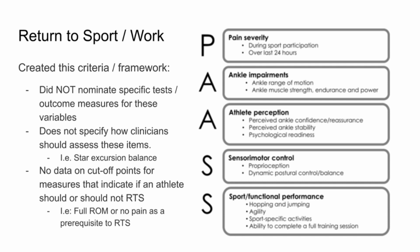The S was sensor and motor control. So is their proprioception returned? Do they now have better dynamic postural control or balance? And the last S stands for sport/functional performance. So hopping and jumping test, agility test, sport-specific activities, and ability to complete a full training session. So PAASS, pass. So essentially, if they pass these tests, they're ready to return to sport.